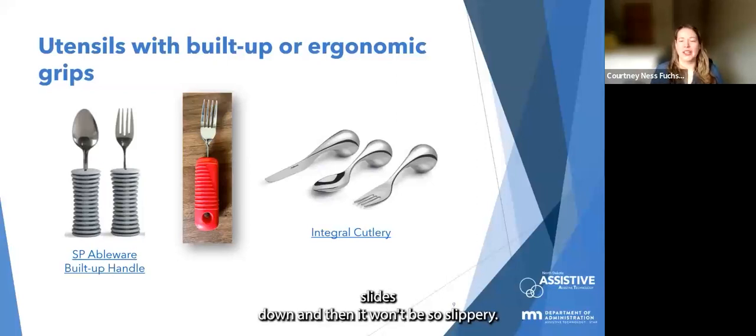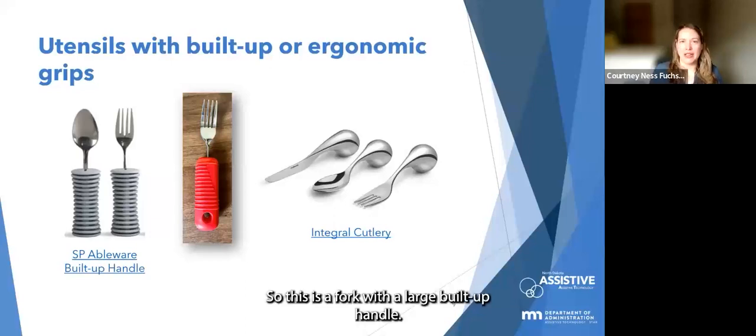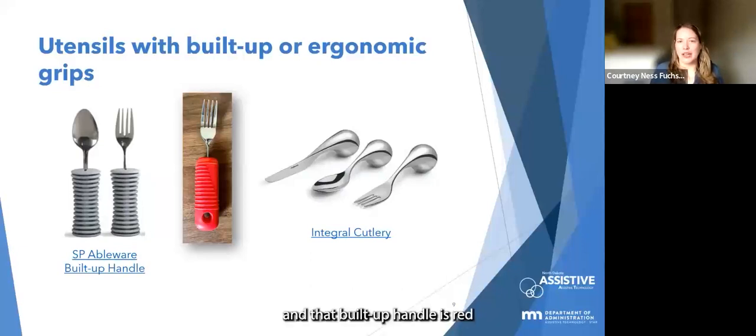The middle picture is of, I forgot to put a label on that one, it's of the power of red fork. So this is a fork with a large built-up handle. It's slightly cushioned and it's got a lot of grip. And that built-up handle is red. And we will get to the thought process behind red utensils and plates later on in the presentation.